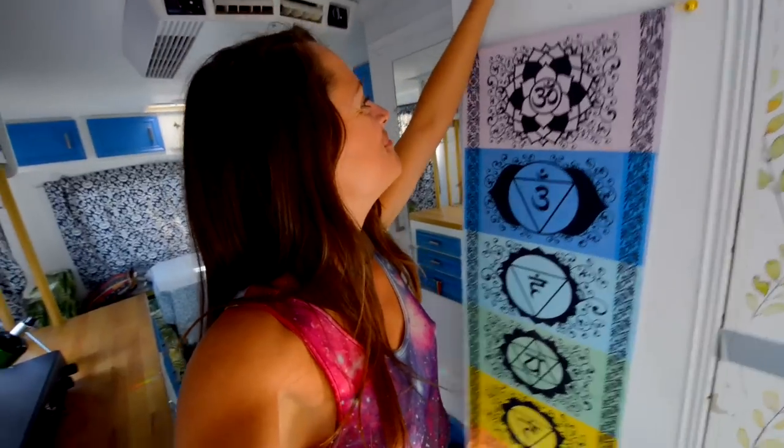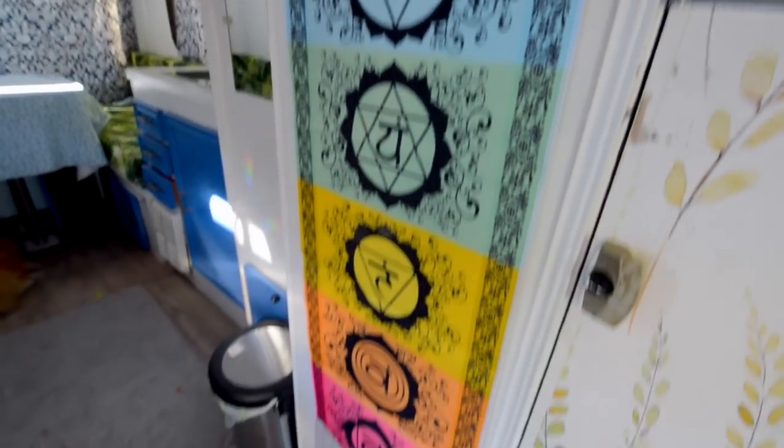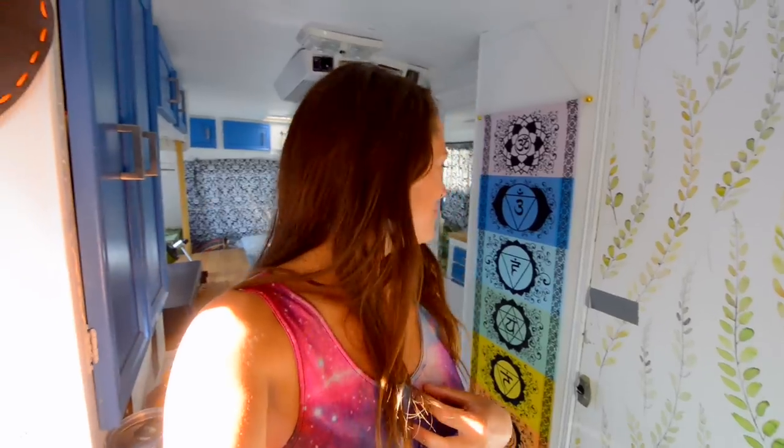Now that I have power figured out, it's time to start decorating. First up, a beautiful tapestry. I am all about artwork and beautifying a space, and this chakra tapestry really spoke to me. I love it. It's going to inspire me to meditate, and it's a rainbow. Come on. Love that. Okay, what's next?